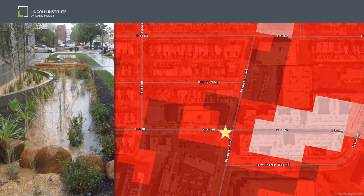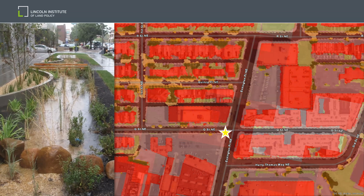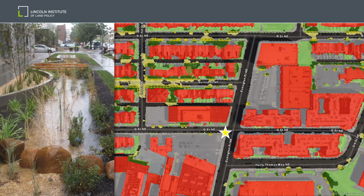You can see big red blocks and it doesn't really mean anything to you. But when you look at the high resolution data, you can start to see exactly where you have buildings, which are in red. You can see the roads, which are black. Light green is low vegetation like grass. Dark green and yellow are tree canopy. And we're actually looking at both tree canopy over roads and other impervious surfaces versus just straight tree canopy, because that actually interacts differently with the environment. And we can model both ways on that side.